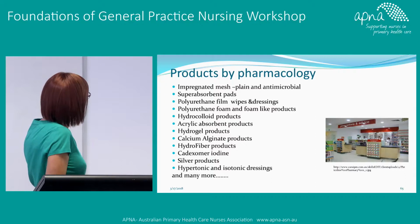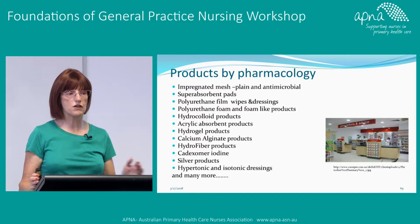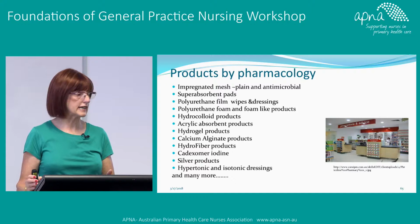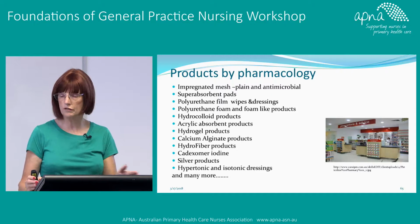Polyurethane foam and foam-like products, there is a gamut of these products available. Absolutely a mountain. Foams get us very confused, but the most common foam that you might say is Lyofoam or Biatain or Allevyn or Aquacel Foam or Foam Lite. So you all got a foam in your mind? Yep.